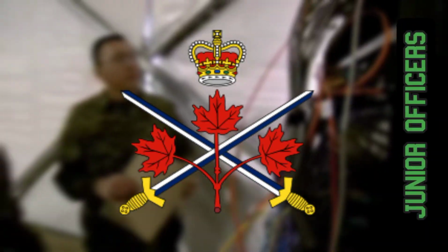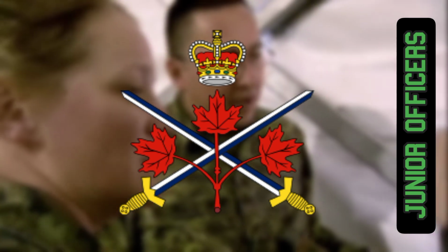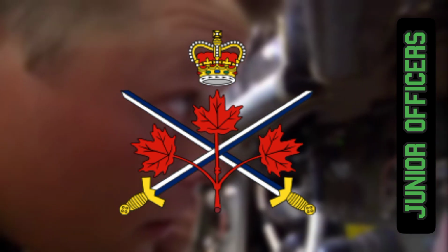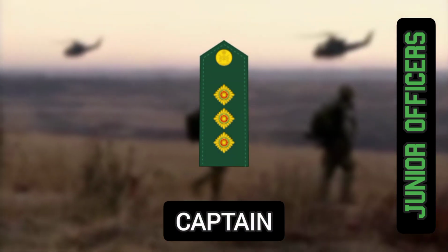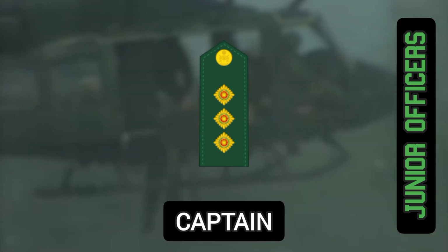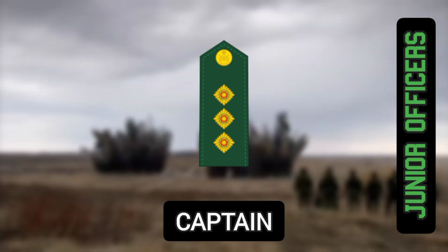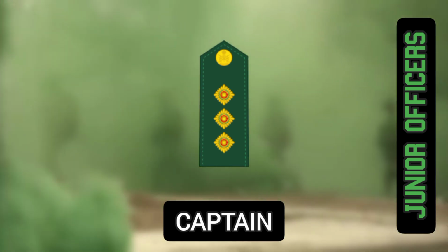The next set of Canadian Army officers in descending order of seniority are called junior officers. The highest junior officer rank in the Canadian Army is the rank of captain. Captains usually serve as the commander or second-in-command of a company or squadron. They are also responsible for the personnel and equipment under their command, as well as the planning for operations. Canadian Army captains can be identified by a rank insignia containing 3 pips.